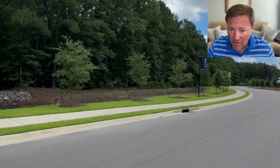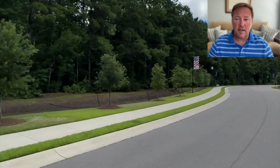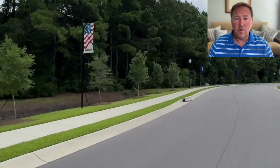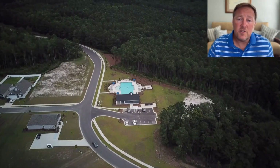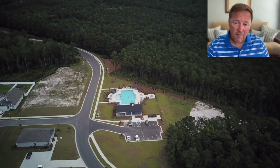Getting back to the neighborhood, when you drive through, it's got a nice entrance. It's got sidewalks. It's got nice landscaping. As you can see here, the road kind of winds through and then it opens up in the back. Here's a shot of their pool. They just opened it up a few weeks back. I know the residents down there are pretty excited to have that amenity.